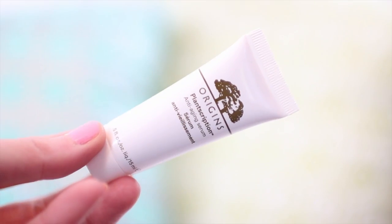So, cool. I've got Origins Plant Scription Anti-Aging Serum. I can't complain about that. Apply AM and PM. It's a small sample, so that's one of those things where we don't know if it's really gonna help with the wrinkles and anti-aging, but that's not bad. And I like Origins. It's a good brand.